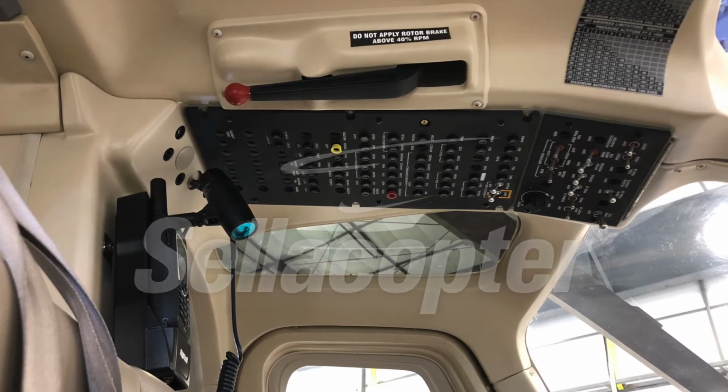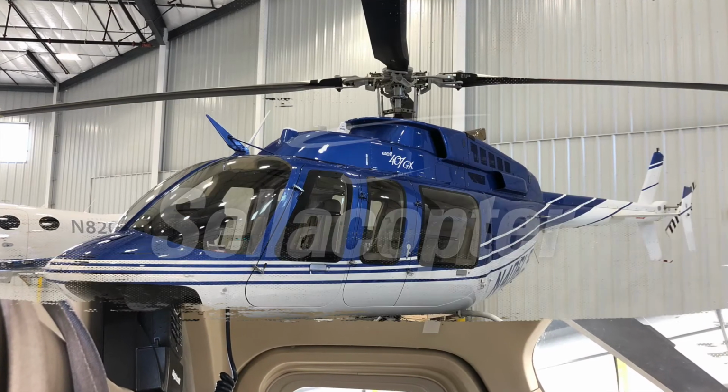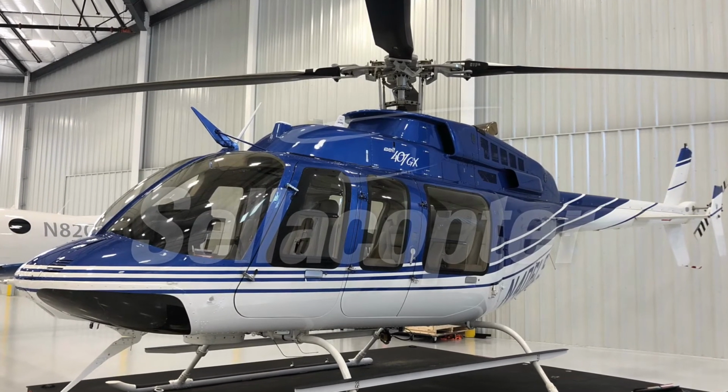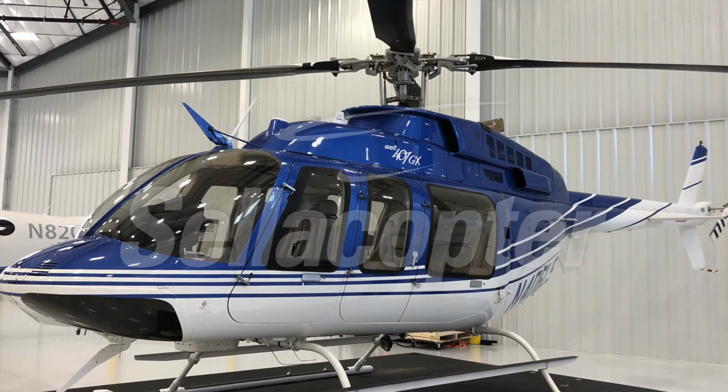This helicopter is also equipped with an external cargo hook, allowing your operation to be executive transport today and utility external load tomorrow. This immaculate machine is ready for immediate sale.